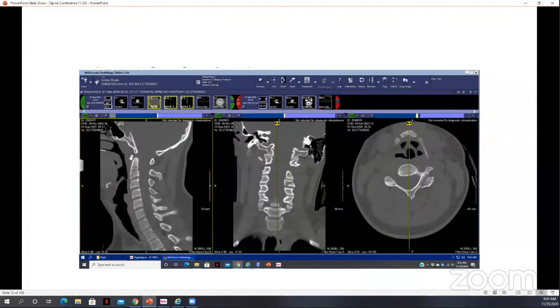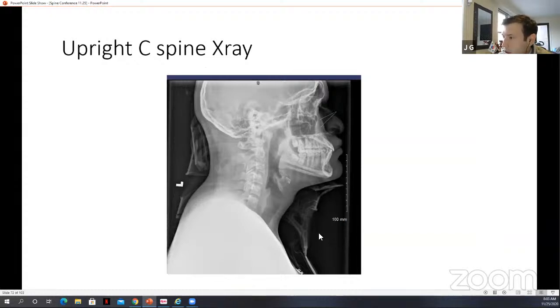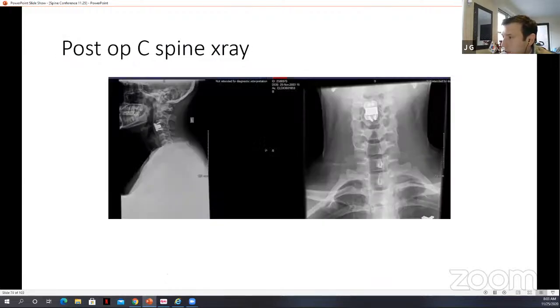Perfect. No, that's really good. So again, on this CT, it doesn't look like any subluxation or anything like that. What we've seen is if the lateral mass is involved in more than 50%, this is usually unstable. So our plan was to get upright x-rays plus flexion extension. But on our upright x-rays, we got this. Can you see that, Avi? So even on the upright, he already has a subluxation right here. So we didn't proceed with the flexion extension x-rays. This already dictated our management, and we treated this as an unstable fracture. And then we subsequently did an ACDF for this 16-year-old.